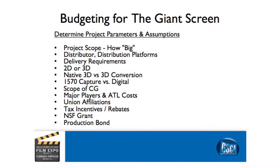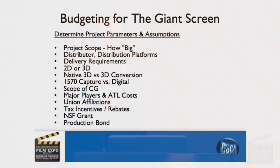The scope of the CG, how many minutes, how complex. The major players and above the line costs, above the line, as Kim was talking about, it's the director, producer, talent. Whether you're going to have union affiliations. What tax incentives and rebates, like Jonathan and the previous panel were talking about. Your NSF grant, production bond. All these major decisions have to get decided up front, and then you move on to actually starting to put numbers together.